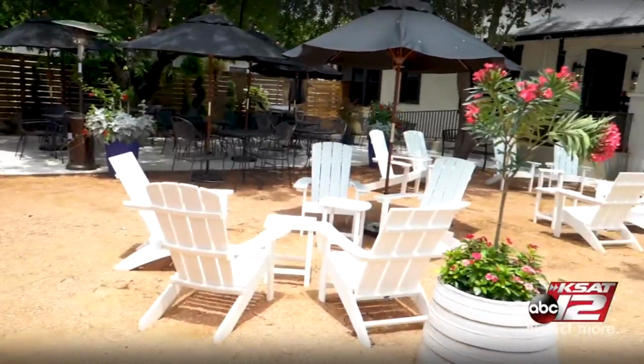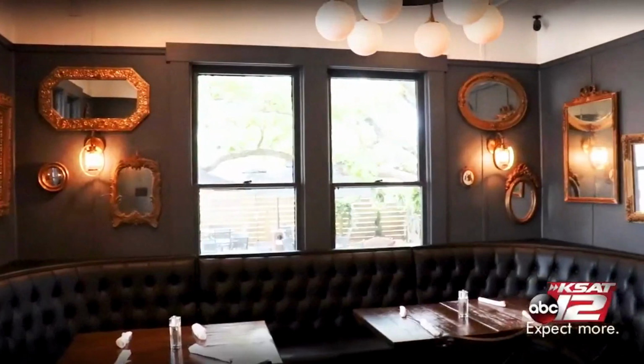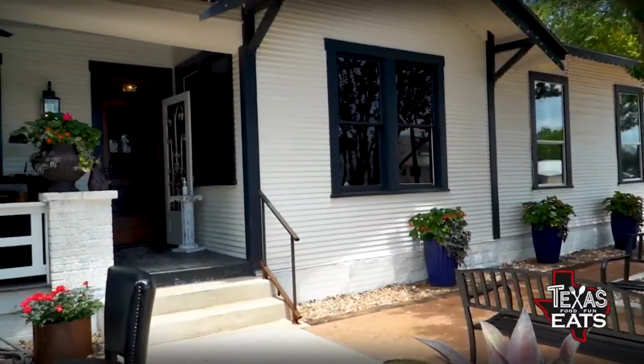And you guys have a gorgeous patio. You see it right behind us. Plus the inside, it's like an old 1940s home that you've transformed into a restaurant. Yes. It kind of has like a spooky New Orleans vibe. Yes. To it. It might be haunted, but who knows?